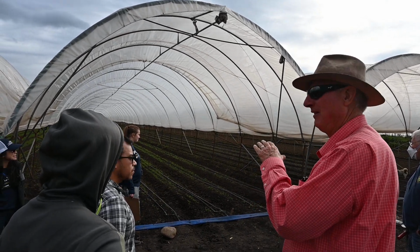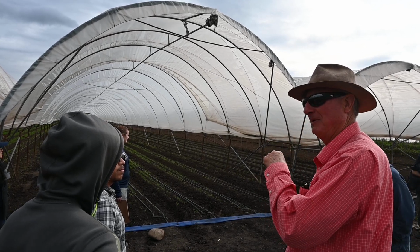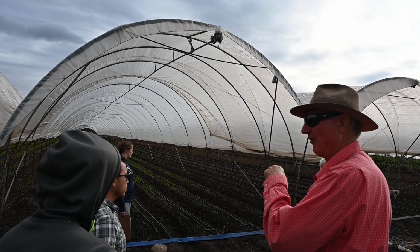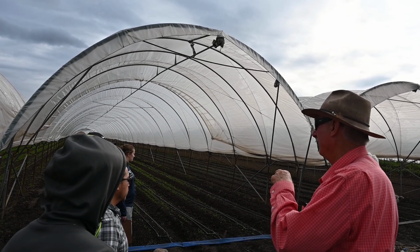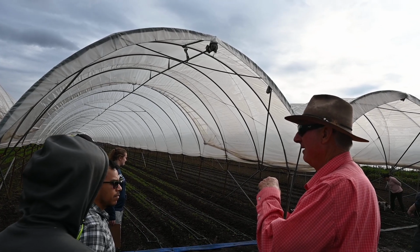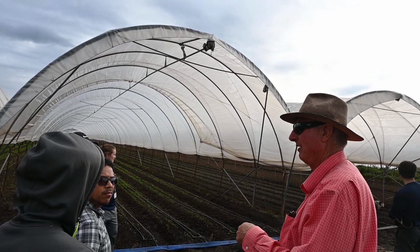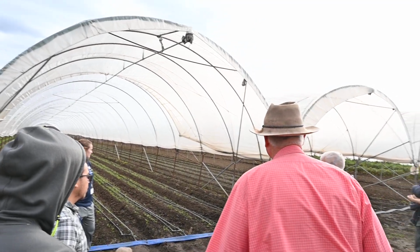So we have a little fallback area during the middle of the winter that we can keep some carrot production coming in our sales, with the ability to control the moisture in the hoop houses for carrots. They might not be as good a quality. They're going to taste as good, but we don't get as good stands generally in the hoop houses. But they do give us a backup if we get in a really rainy spell. We might have a place to dig carrots and keep our sales going consistently for our customers.